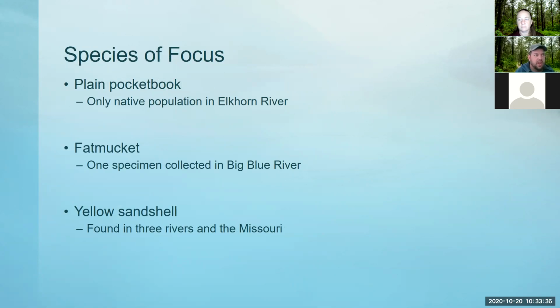So these are the mussels, the list of mussels that we're looking at. The first one is Plain Pocketbook. That's the one we started with in 2014. We only know of one population in the Elkhorn River that we actually can collect brood from. They used to be pretty widespread throughout the state. We don't really know when their total decline occurred, but we know through historical records that we used to have a lot more than we have now.